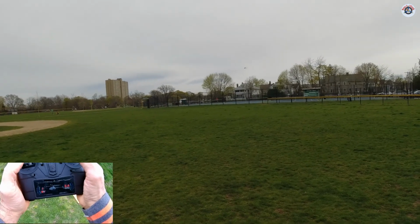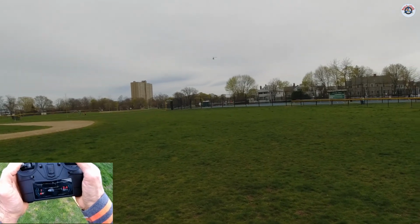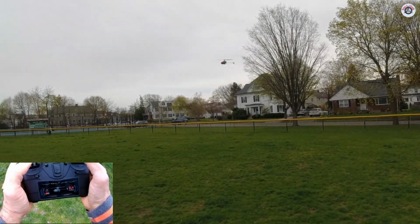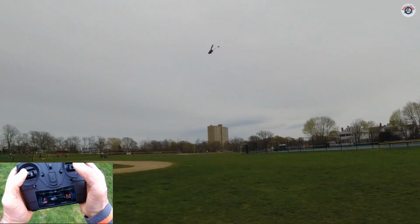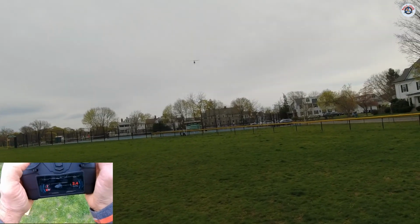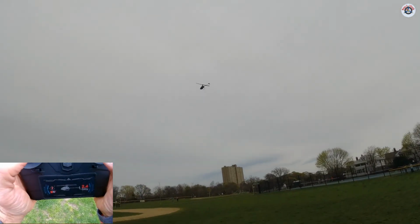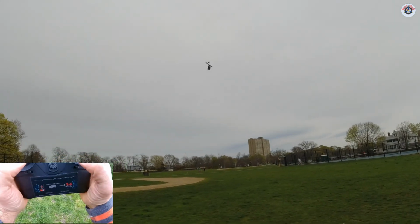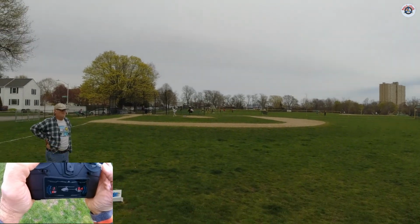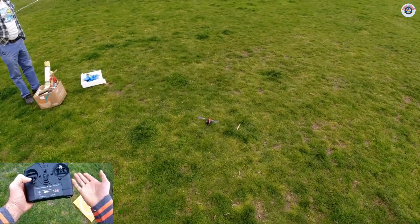It is quite quick. Of course, it's not aerobatic. This is still a beginner friendly, not necessarily first helicopter, but a beginner friendly RC helicopter. And it is quite quick. Now the light is blinking. Let me show you the tail light, the red light. And I don't want to go too far because it is not good for the battery. Let's bring it down a little bit and close it to me. Okay, it landed itself actually. I didn't have to land it because it decided to land itself.